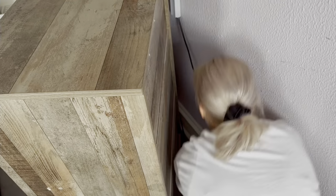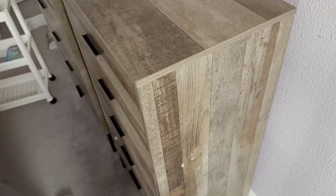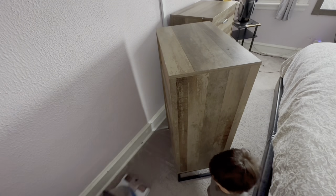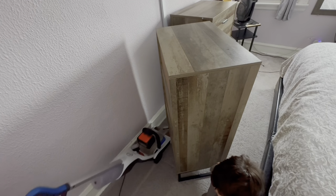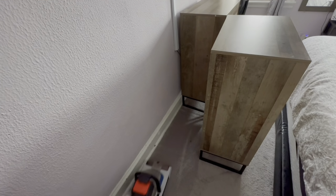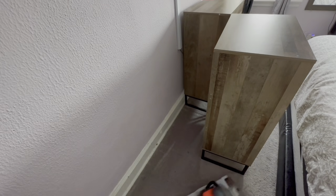All right, so now I'm getting behind the dresser. I'm just checking to see what things are behind there. It wasn't that dusty, surprisingly. So what I'm gonna do in a few, I'm just gonna deep clean behind there. Just make sure the dust behind there is just gone and just give it a good clean just in case, because things do fall behind there, things spill or get stuck on the carpet. I just wanna make sure it's out.